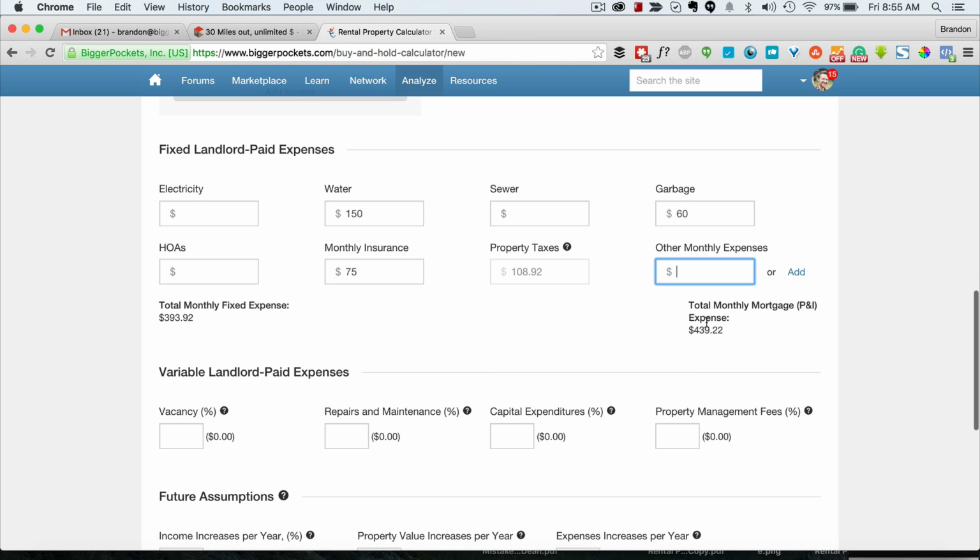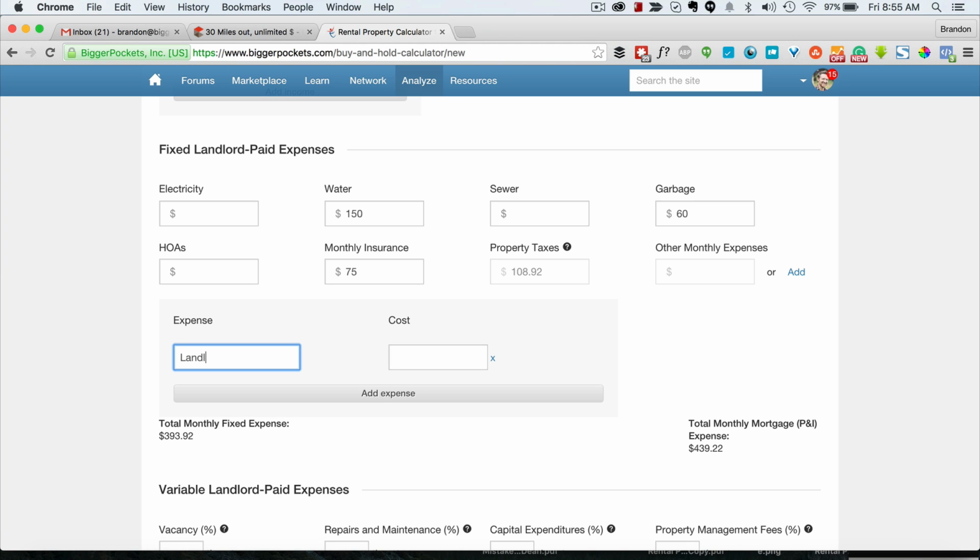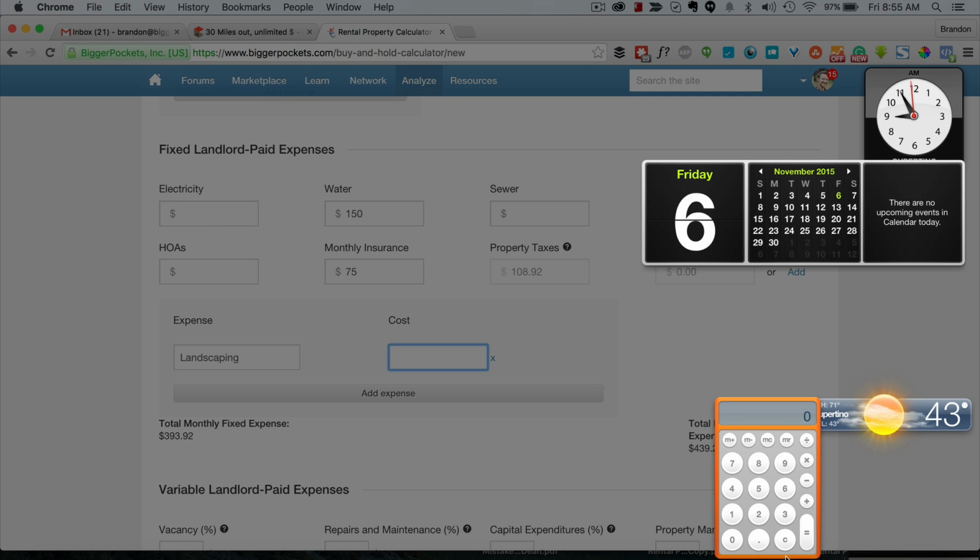This is where I could put things like snow removal, which I don't really have to do, but I'm going to have landscaping to worry about. So I'm going to hit add expense, and I'm going to call this landscaping. And I only have to mow the lawn half the year, but it's probably going to be twice a month half the year. So that averages out to once a month all year, which each time is going to be 25 bucks. So I'm looking at somewhere between maybe 20 bucks to get it mowed, maybe 30 bucks, somewhere in there. Let's just say worst case scenario it was $30.